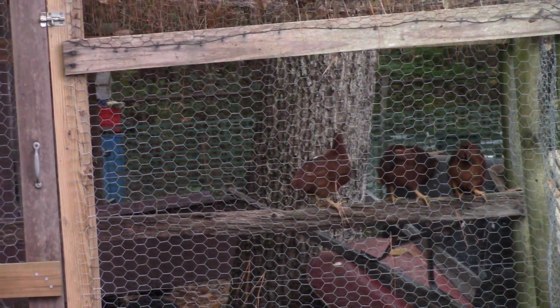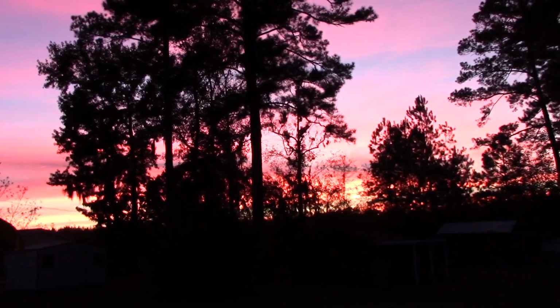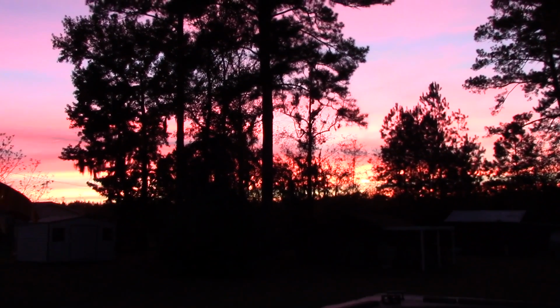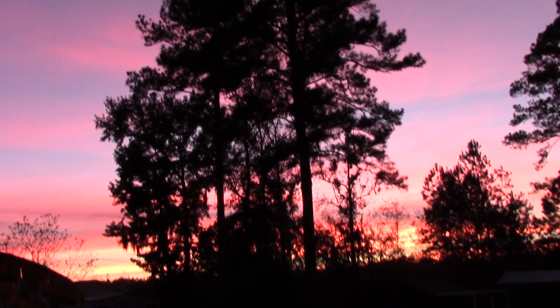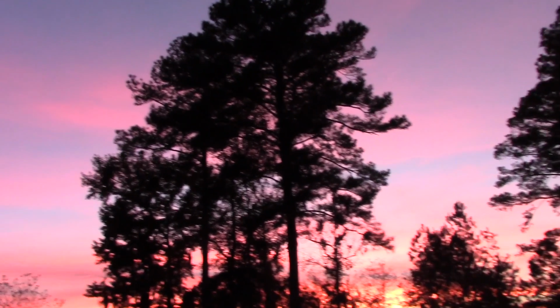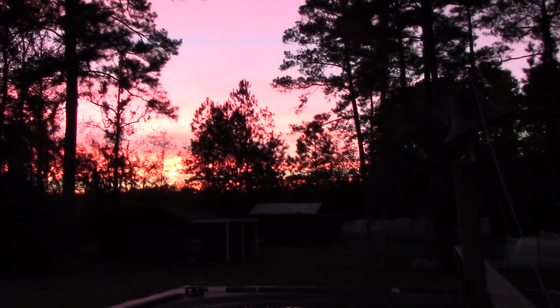They're all up on that roost. Pansy, Petunia, and Henrietta are all up on the high roost. This is the 23rd of November, and we have a pretty sunset. It's supposed to be 28 degrees tonight.